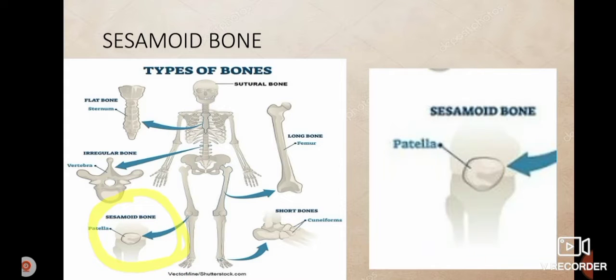And another one is the sesamoid bone. A sesamoid bone is a small round bone that is embedded within a tendon, whose purpose is to reinforce and decrease stress on the tendon. You will mostly find sesamoid bones in our knee, thumb, and big toe.